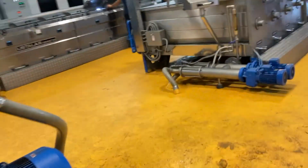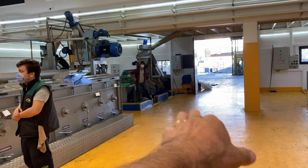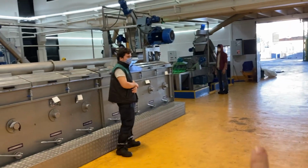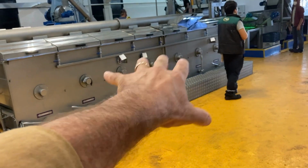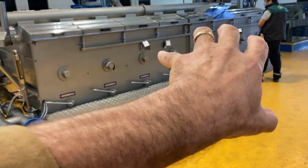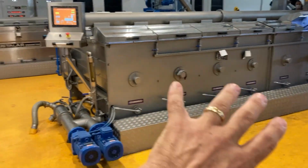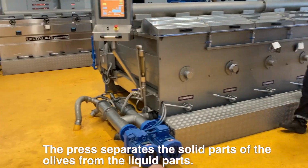Okay, so what's happening, let me just explain this again. So way over here, we bring in raw olives and then they get separated from the leaves and they get cleaned, and then it comes into this machine, which is a screw press and also a crusher, and it crushes the entire olive, the pit, everything, and then that gets fed through the screw press.